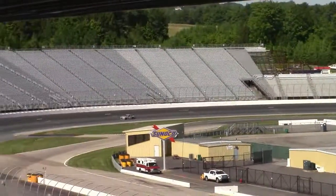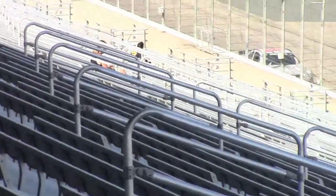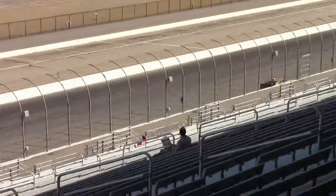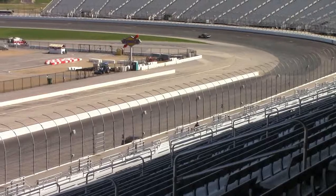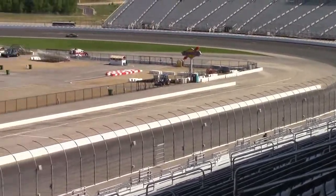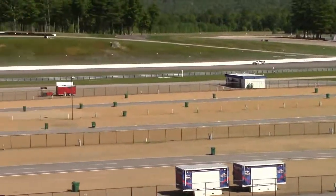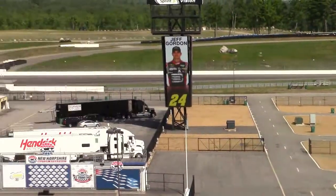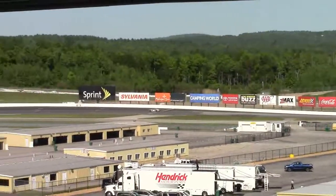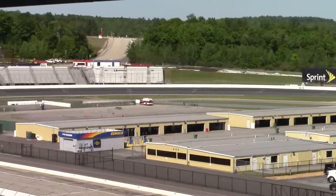Dale Earnhardt Jr., number 88, mentioned something that I was going to talk about: Legends. Well, here's what I was going to talk about.